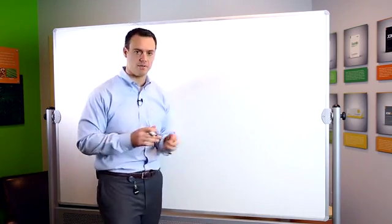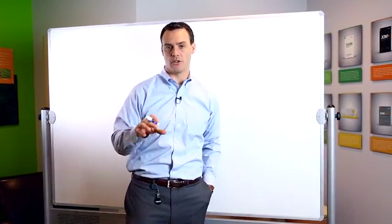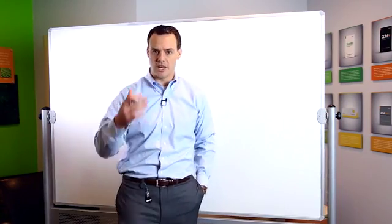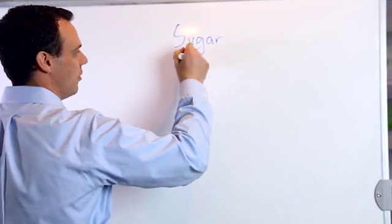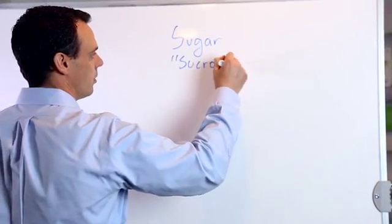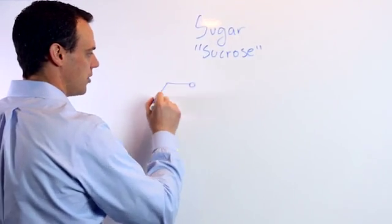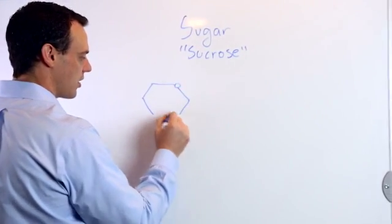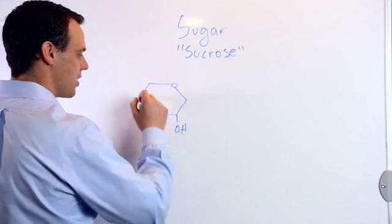What I'm going to do here in the whiteboard behind me is I'm going to draw what is a typical sugar molecule. This is the sugar that you put on your cereal in the morning. This is the sugar, the natural cane sugar that people utilize day in and day out. This is also known as sucrose. Those 2 words are synonymous. And what a sucrose is, a sucrose molecule, is it is actually a combination of 2 monosaccharides.